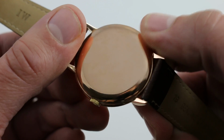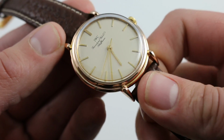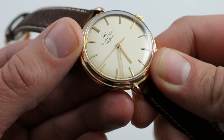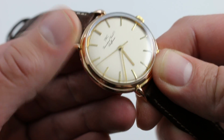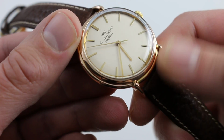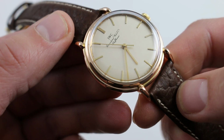This watch, inside, is as handsome as this watch on the outside. The caliber 89, with the exception of a recent service, appears virtually untouched. Bad watchmakers have stayed away from this one. It's a remarkable survivor, a wearable survivor, and it would be a marquee addition to any vintage collection.